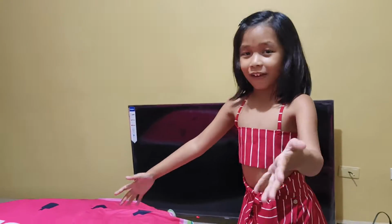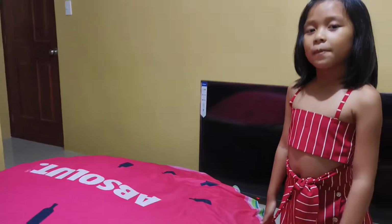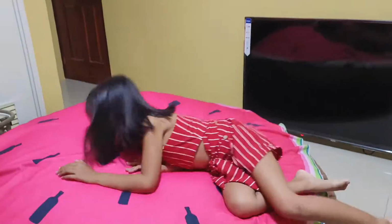So look at this giant watermelon. But you call it a bing bang. I feel like a cat. And now we will have new visitors.